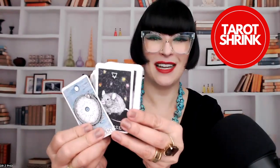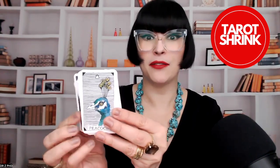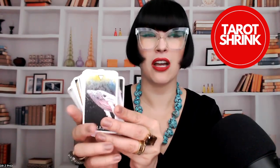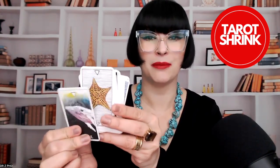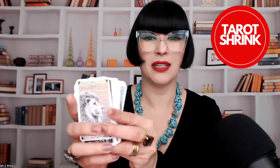Okay. Like I said, energy of animal spirit is going to be very important. Now, this one is Kim Krans' adorable pocket edition. Look how cute it is. Animal spirit. You may have any other deck in your collection that has animal energies. There are a lot of fantastic, gorgeous animal oracle or even tarot cards out there on the market.